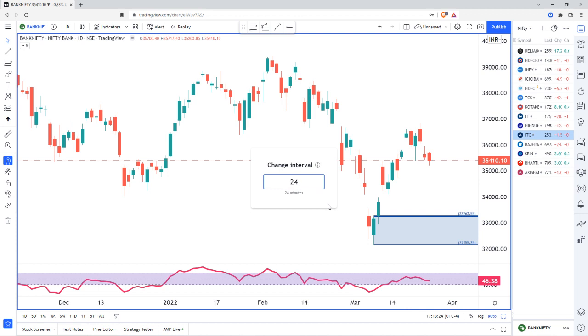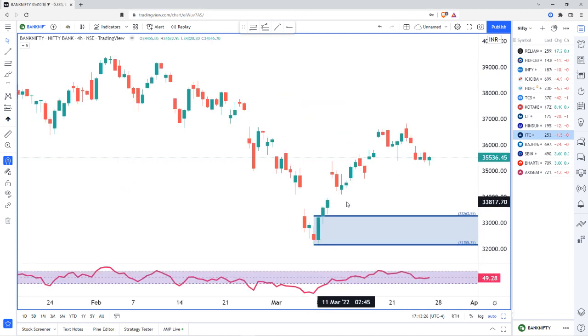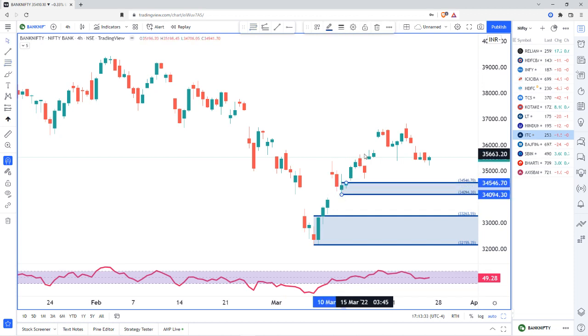Maybe if I go to the 4-hour chart, I don't really see much difference, but there might be a little bit of demand right here. Drop base rally for the beginning of the week, 34,546. As far as overhead supply, we also don't really have much of anything either. So a lot of gapping, a lot of choppiness. So I don't really have anything solid as far as good entry spots.